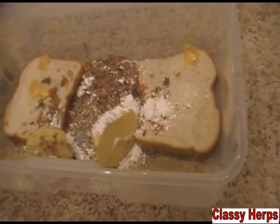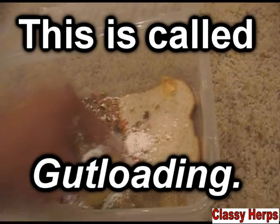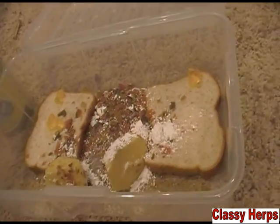So what I do is I just have a mixture of a lot of things I've tried here. Number 1, have a piece of bread. This is the homemade way. Piece of bread, and put water in the middle and let the bread soak it up. Not soaking wet, just wet so the crickets can get some moisture from it.